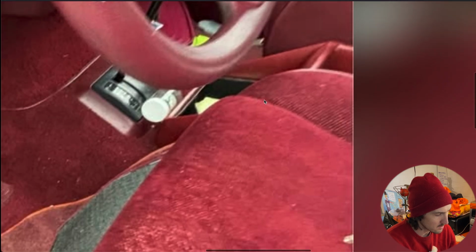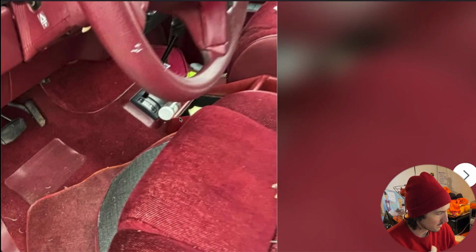This even seems like it has some weird center console, which I'm just noticing now, that is not like the center console I got from the junkyard. This must be an earlier iteration of the center console where it seems more open. So that's pretty cool.